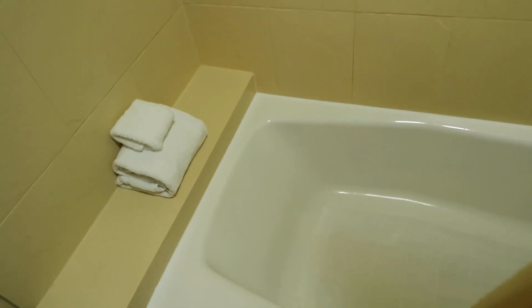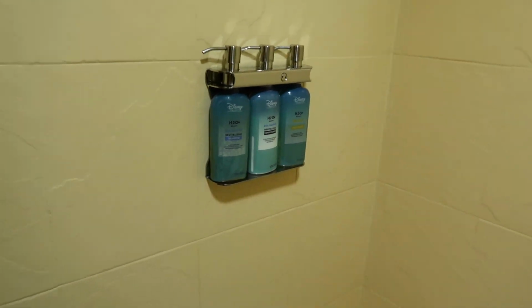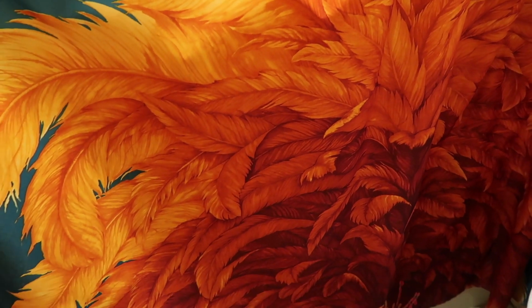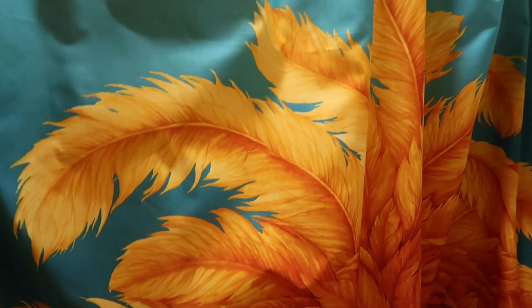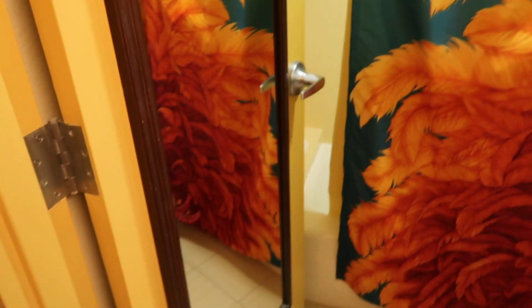So here is the tub with a shower. And they have the H2O products right over there. And the shower curtain is like this big, I don't even know what that is. Some kind of Caribbean looking plant with a full length mirror.